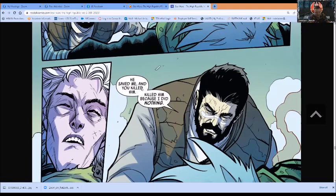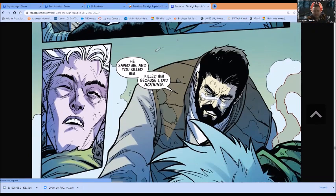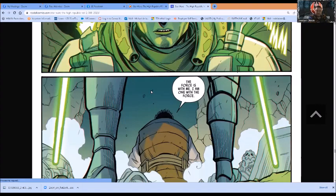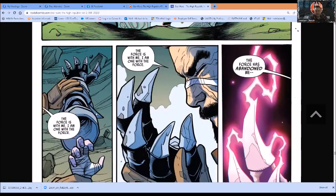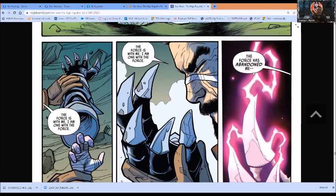So the beginning of the next issue kind of threw me for a loop. It says, you killed him because I did nothing. But look, the Force is with me and I'm one with the Force. And then he grabs the gauntlet. The Force is with me. I'm one with the Force. The Force has abandoned me.